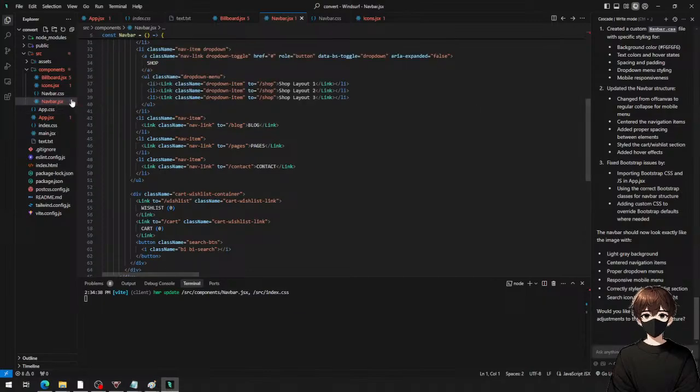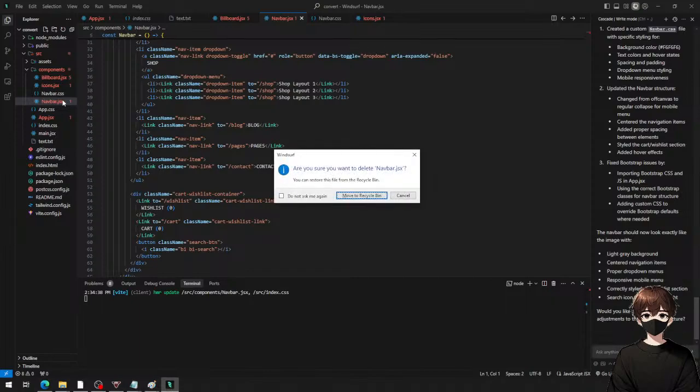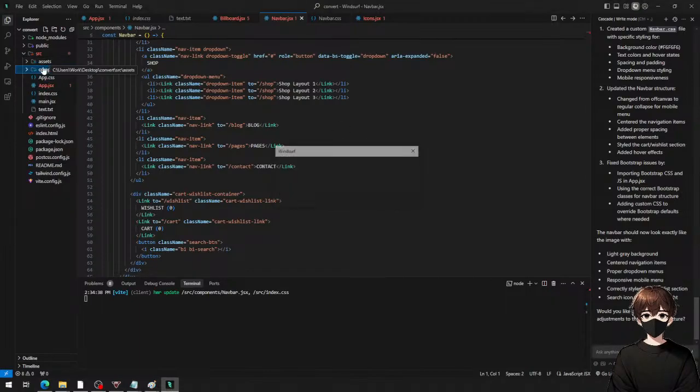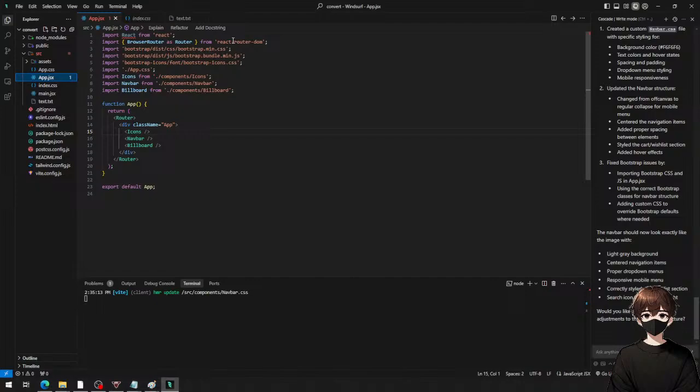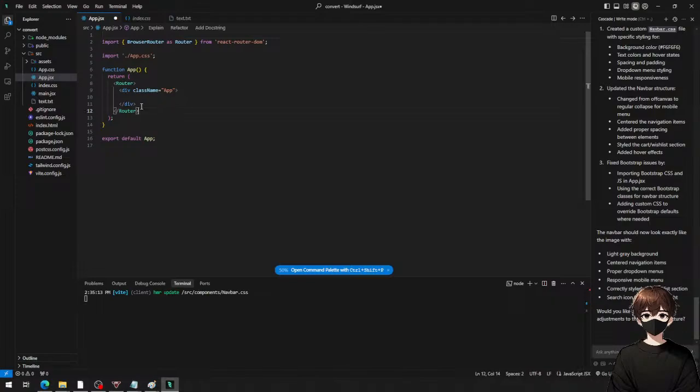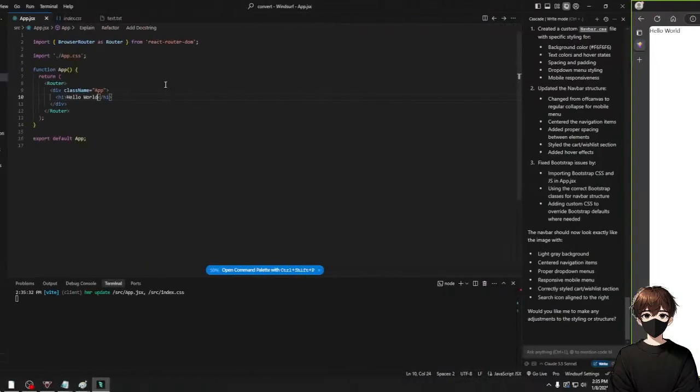So let's remove those. Everything in the components folder, let's remove those. And here, instead of using Bootstrap and those kinds of stuff, right, they can go, this one can go, this one can go. And I'm just gonna say hello world. Okay. So let's start from the beginning.